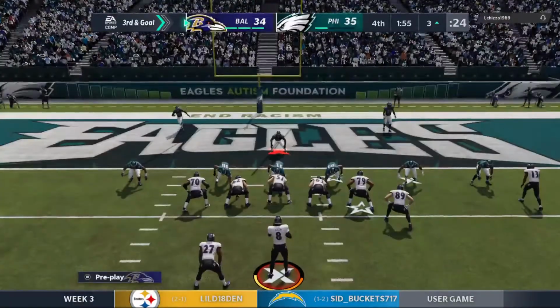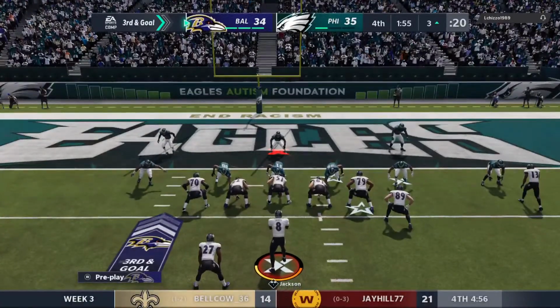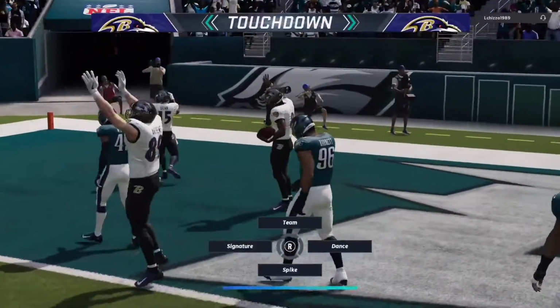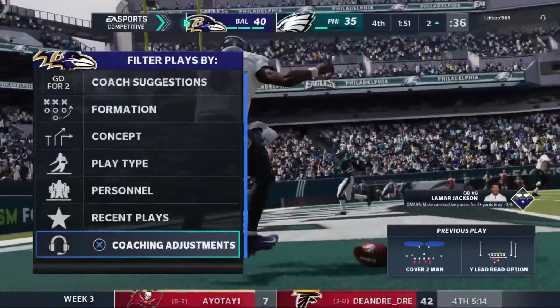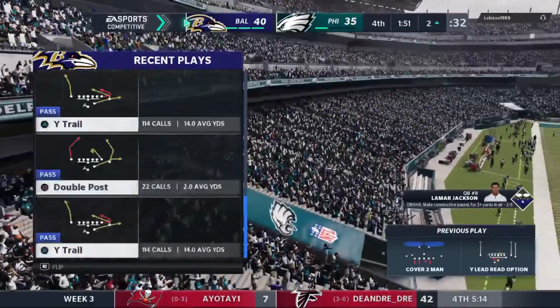For the lead, here's third and goal. Jackson gonna run. And he'll take it into the end zone for a Ravens touchdown. Lamar Jackson with now 2 fourth-quarter touchdowns. And the Ravens have retaken the lead.